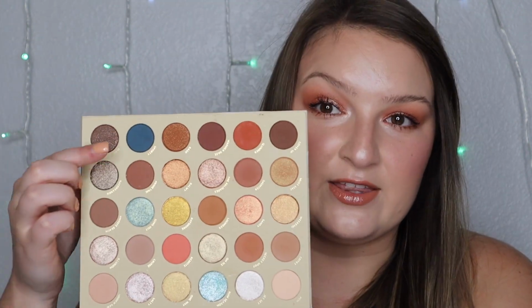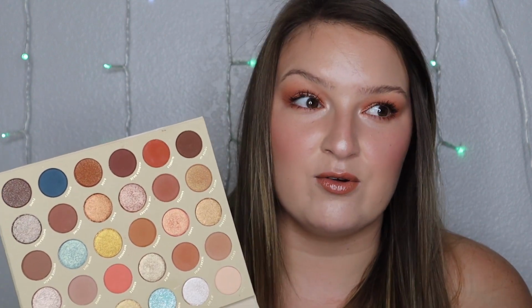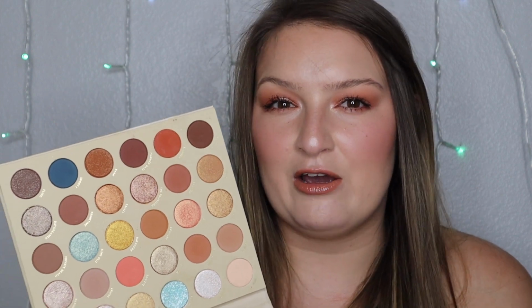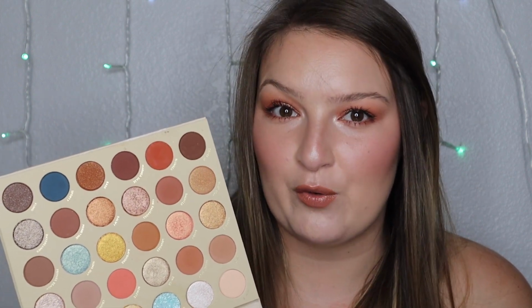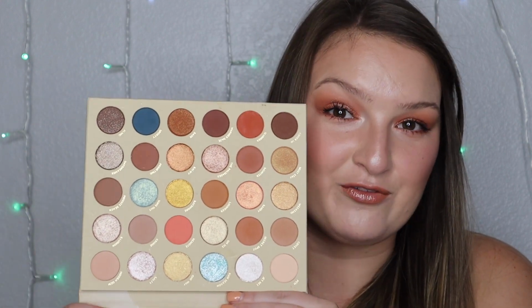I also really like that there are pops of blue, so you can add a little bit more color into your fall look. I know lately there have been tealish pumpkins for decor, so I mean, if you're gonna add some blue in there, this is a good palette for that.